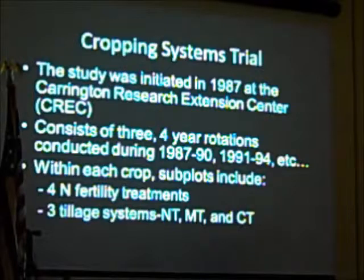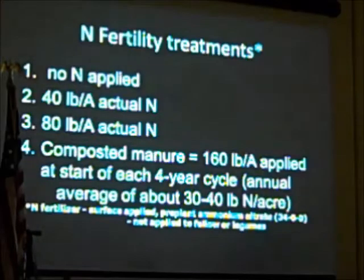So we have a big cropping systems trial out here in Carrington that was initiated in 1987. They have a bunch of different things going on with no-till, conventional till, manure amendments, compost amendments, different rotations. And they looked at four-year rotations that started from 1987 to 1990, and then 1991 to 1994, then 1995 to 1998, 1999, and so on. And within each of these crops, we have four different nitrogen treatments. There's three tillage systems: no-till, minimum till, and then conventional tillage.